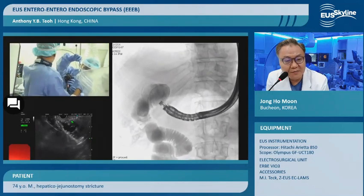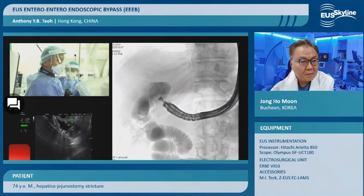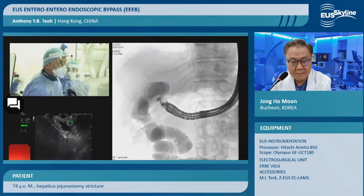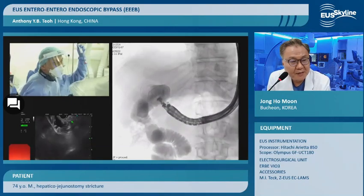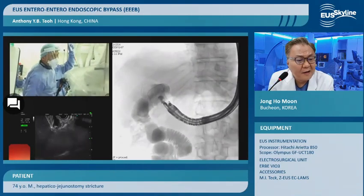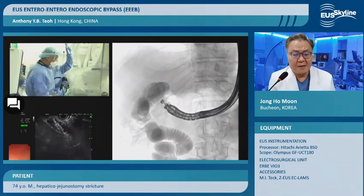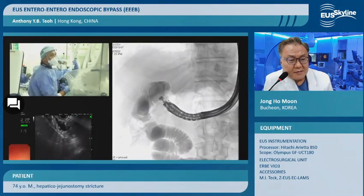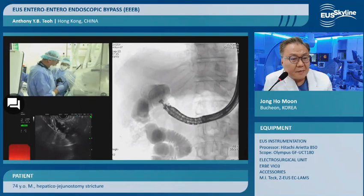Now you are inserting the delivery system? Yep, delivery system, correct. It may be the first demonstration by you of the hot plumber stent. That device is produced by M.I.Tech of Korea. Yeah, oh, okay.